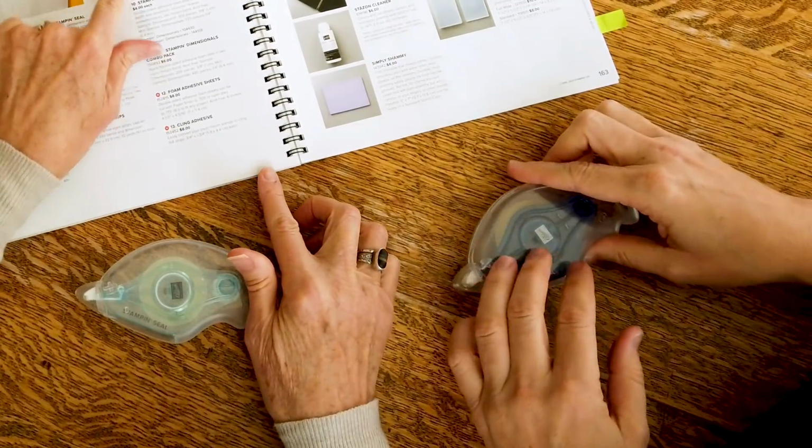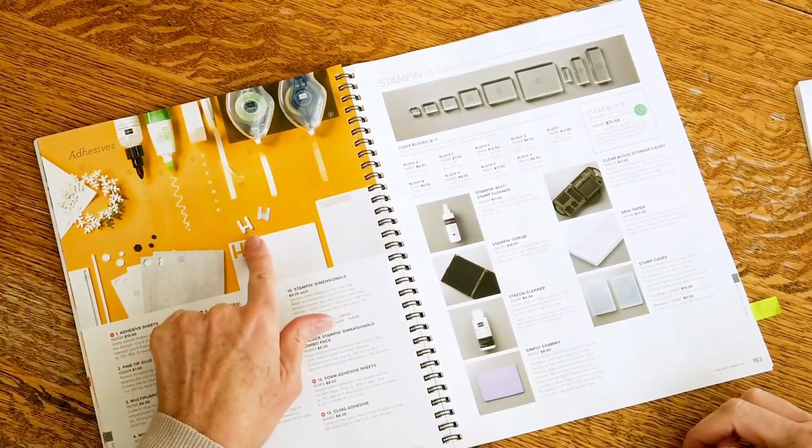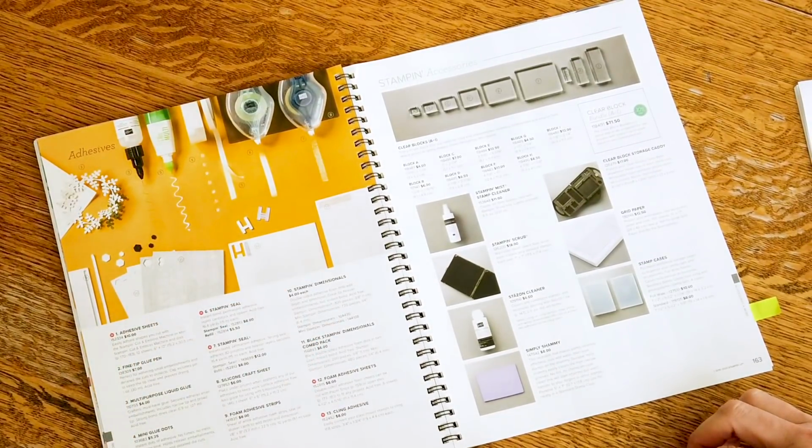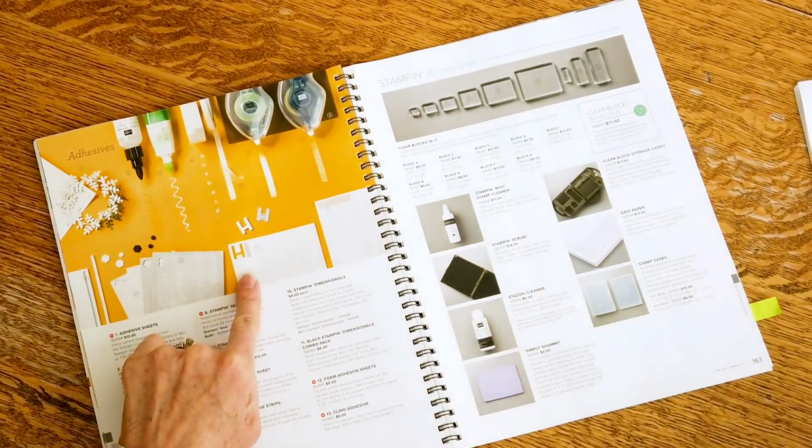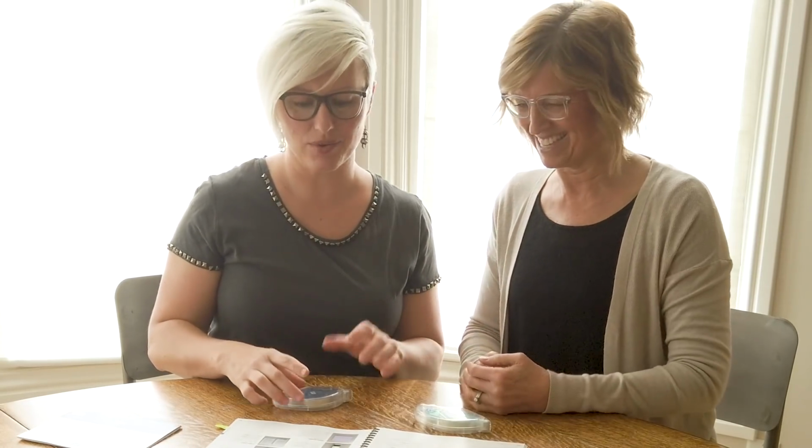And I love that. If you're looking here, you can see there's a fun little alphabet set of dies. I'm super excited about that. But what you're excited about is that there are foam adhesive sheets. We're really excited about those. It's almost like a dimensional, but a full sheet, and you can use them with your open dies. That's why you would like the alphabet, because you can cut out the letters and they'll already be done for you. You won't have to cut dimensionals and pop them up. It's going to be amazing.